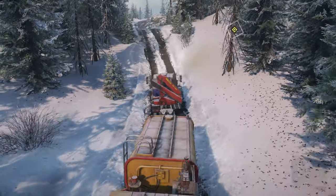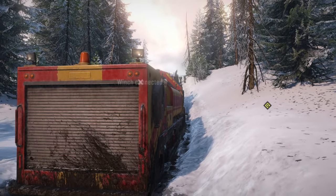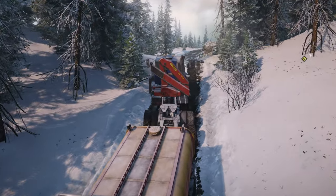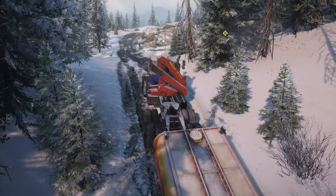I was in low plus already. Didn't realize I was in auto. Well, that tree was firmer than I was expecting it to be. That's nice.